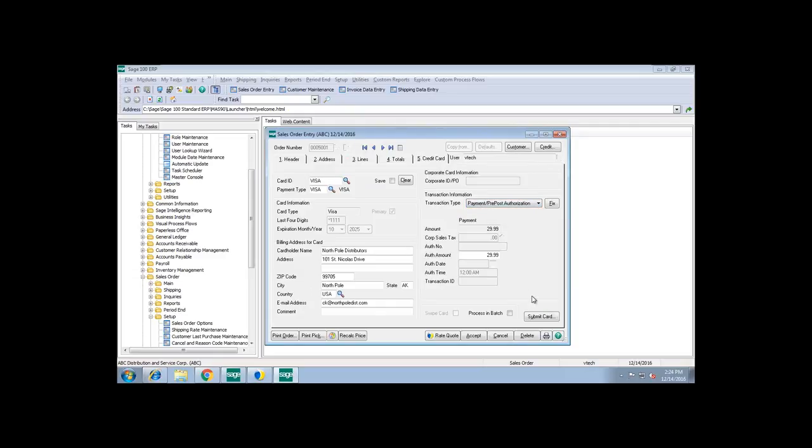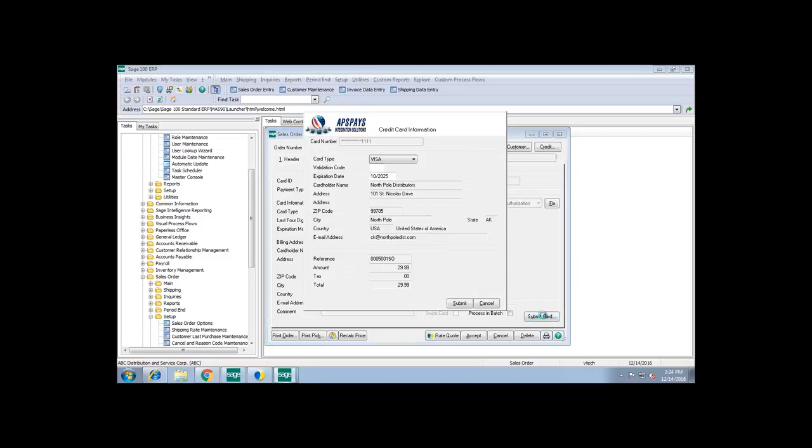One of the benefits that we offer is for you to receive next day funding, which is literally 12-hour funding. If you batch out by 9 p.m. Eastern, you will have the funds available in your bank account the next morning by 9 a.m. You can process individually or process in batch, standard Sage functionality. And once you do decide to process, all you have to do is click on Submit Card.